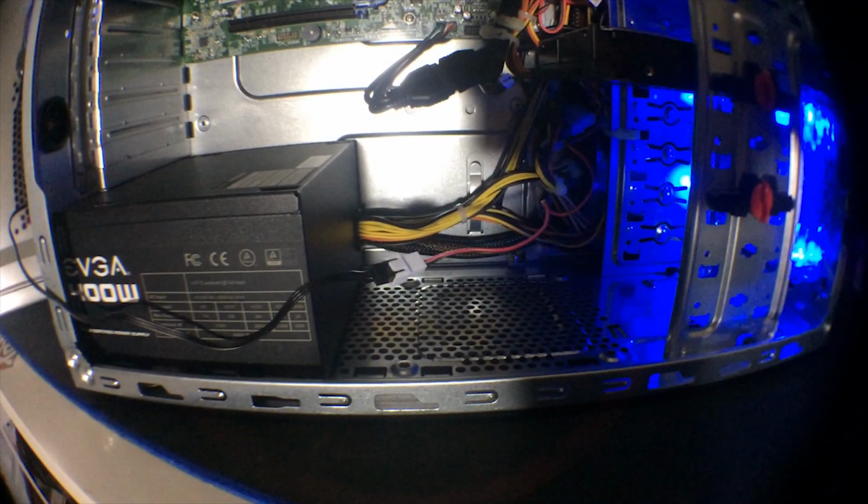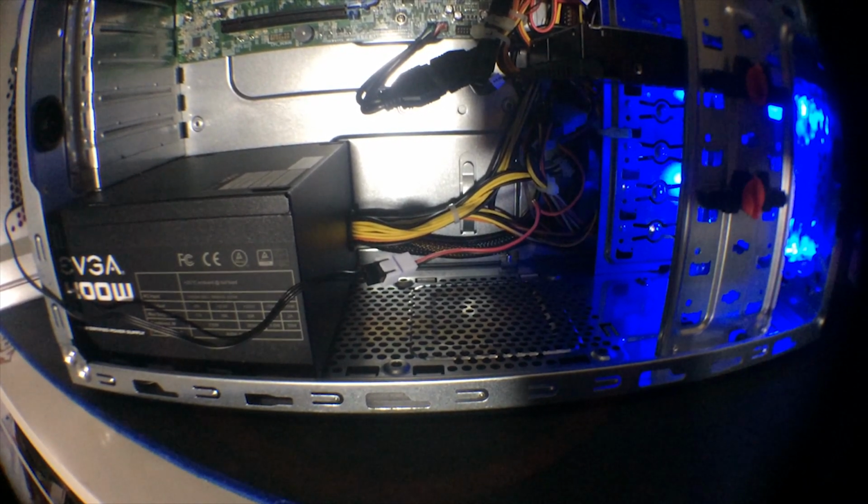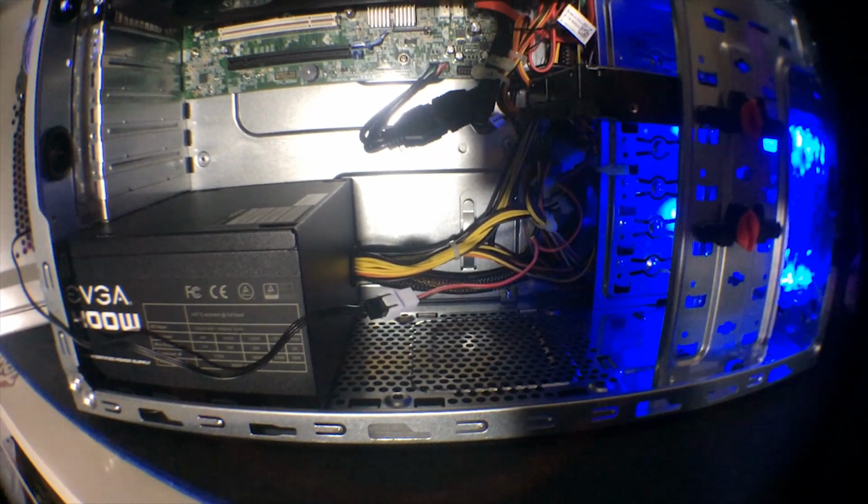There we have it. The build is complete. It's ready to go to John, in all of its Intel Core i5 $150 budget glory.